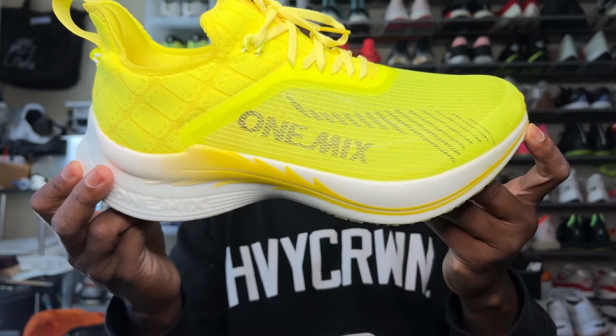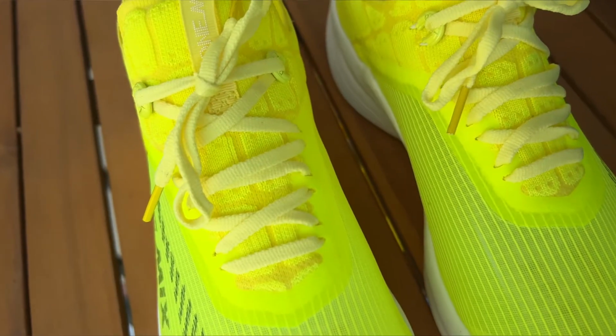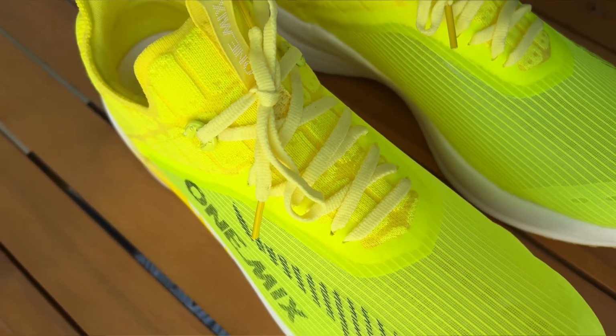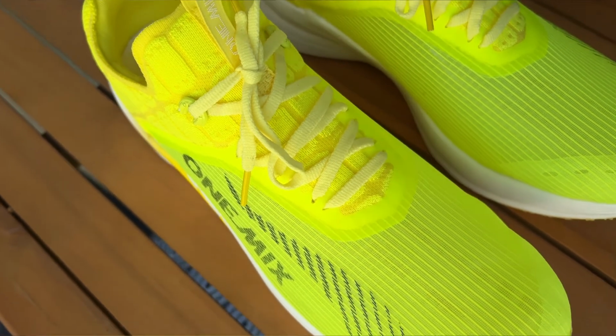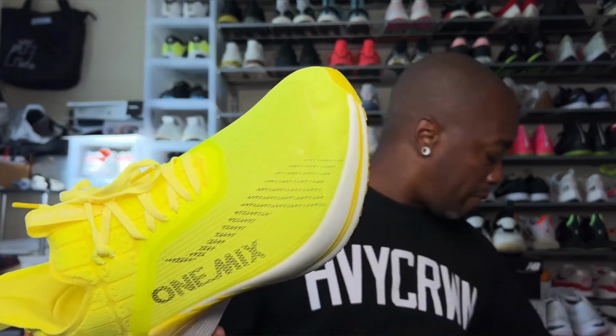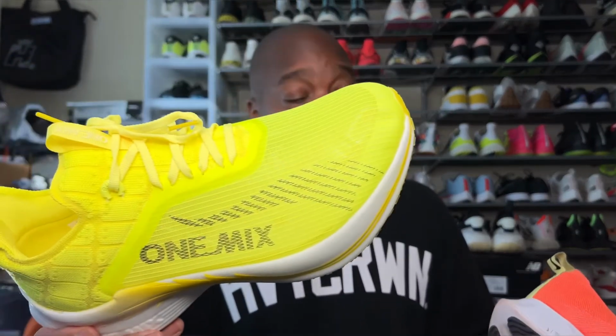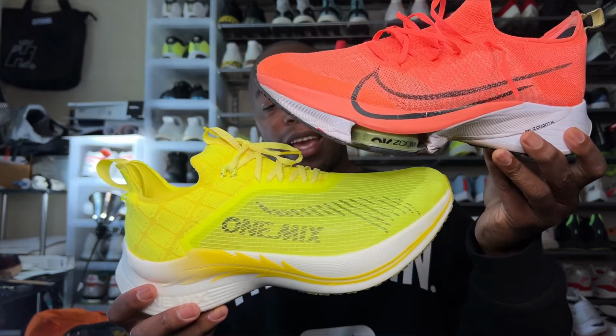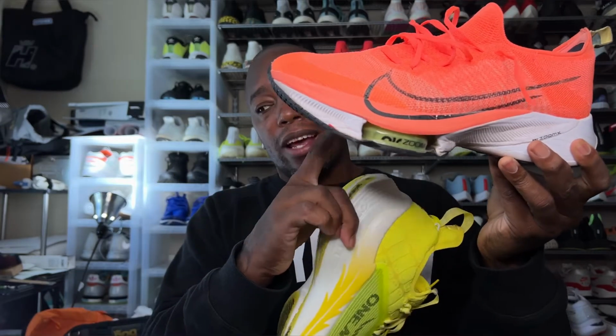Very minimal. The OneMix logo and name are woven into the nylon mesh. If I were to compare this to anything, I would say the shoe on the whole, not just the upper and the nylon mesh, is very, very comparable to the Nike Air Zoom Tempo Next Percent in its shape, in its profile, in its features. And while you might think, well, that has that four-foot air bubble setup, the Zoom Air pads, apparently there are air pads inside this midsole too. So let's get into that.